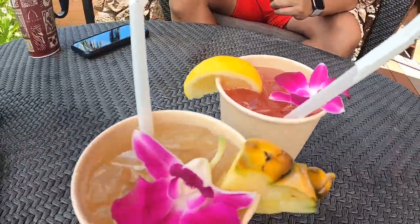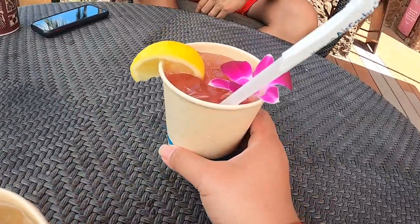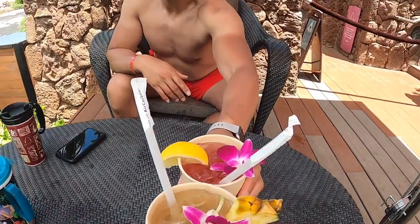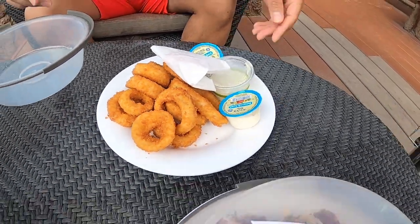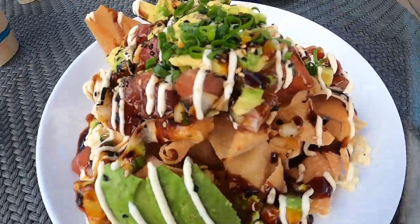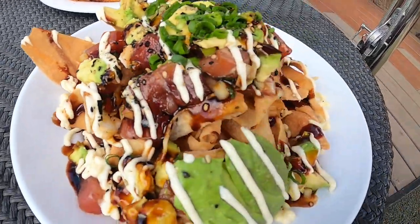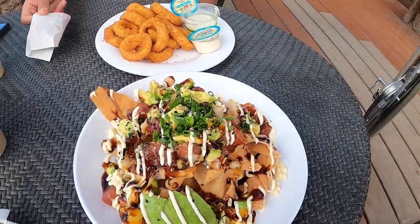So here are our drinks. This is the pineapple ginger splash and then Sean got the strawberry guava island cooler. Cheers, babe. Cheers. Here are the onion rings, and then here are the nachos. Ooh, so pretty. It looks so tasty. It might be a rival to the lobster nachos at Lamplight Lounge that we had earlier.